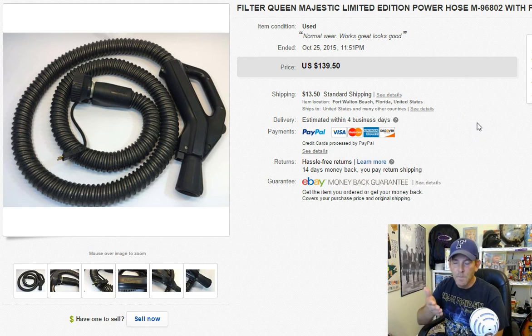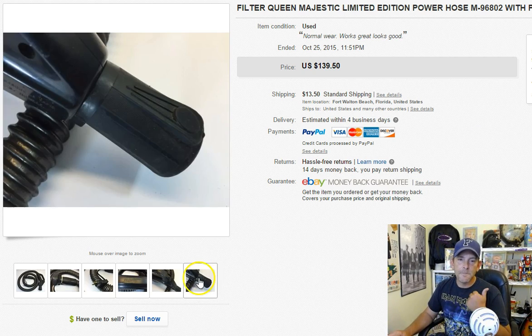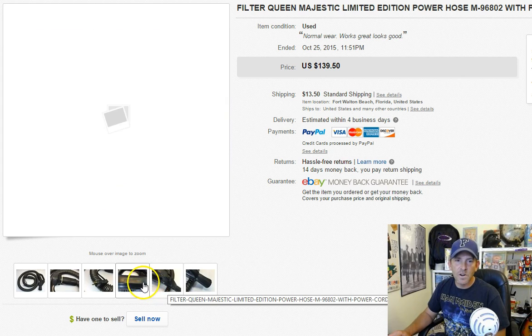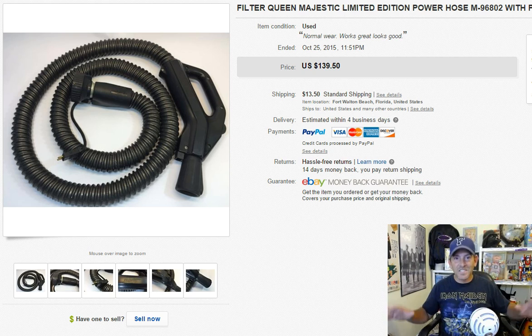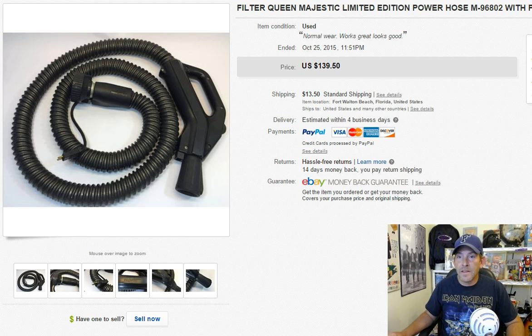Filter Queen, this is the other part, along with the one that I got, the rusty one. Well, this is the hose that went to it, as well as those accessories that I showed earlier. This thing actually sold for $63.72. So this is what I talk about, parting stuff out. I've got an actual Filter Queen listed right now for $100.05, and it has all this stuff with it. So, as you can see here, I'm making more money by parting the parts out, not tearing the thing apart or anything, just literally separating the parts. And there's just money in doing that.